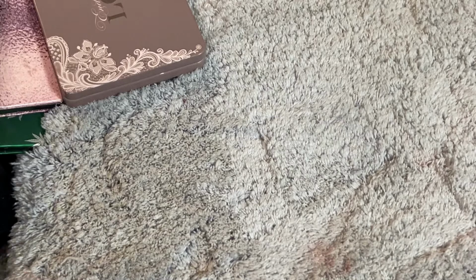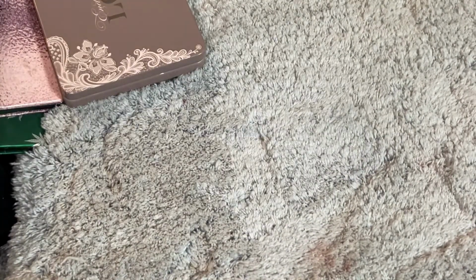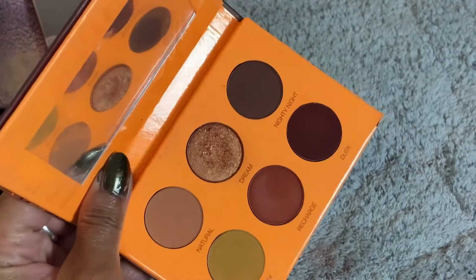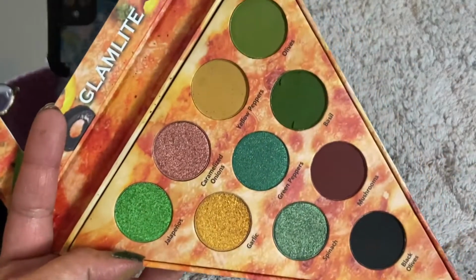This is the Berry Burst from Violet Boss. Okay, this is the Beauty Rust from Colored Rain. Now that's very autumn. Okay. Then this one is the Glam Light Veggie Lovers Pizza. I think this is very much autumn with the mustards and the greens and the browns. Very pretty.